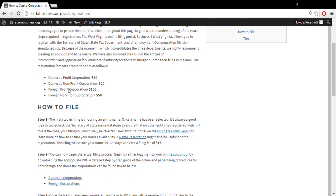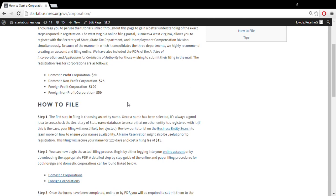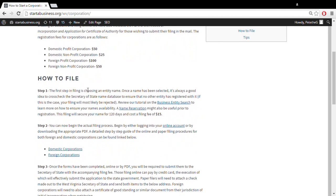Now, the filing fees don't change whether you're filing online or filing through the mail. They remain at $50 for domestic profit corporations. Domestic nonprofit corporations are $25, while foreign profit corporations are $100, and foreign nonprofit corporations are $50.